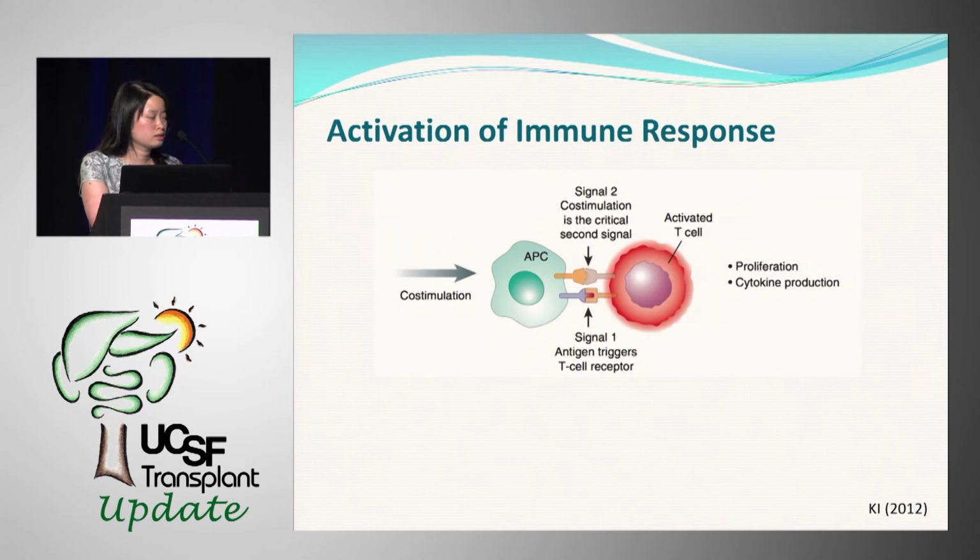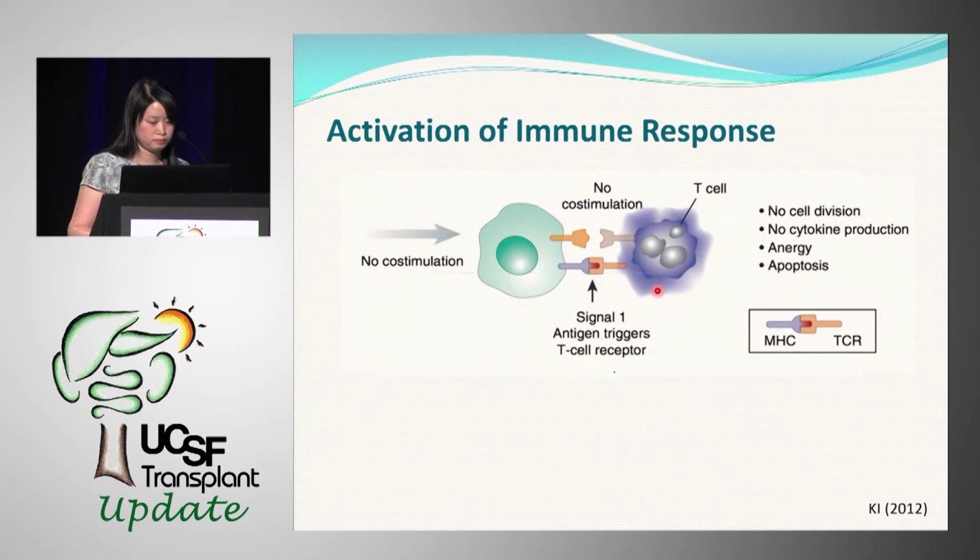So how does T cell activation work? There's signal 1, which is where the T cell antigen is interacting with the donor antigen on the antigen-presenting cells. This is followed by co-stimulation from the co-stimulatory molecule for the activated T cells to the ligands on the antigen-presenting cells. With this activation, there's going to be either a positive co-stimulation leading to proliferation of the activation of the T cells, or to the end of the immune response.